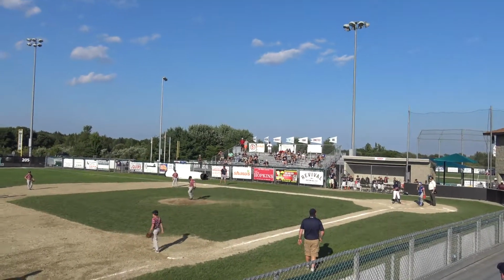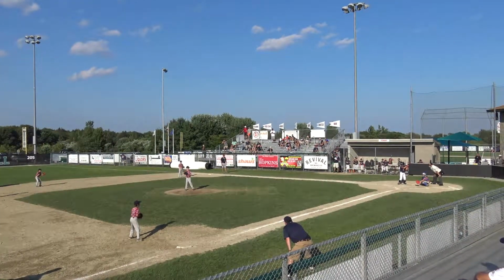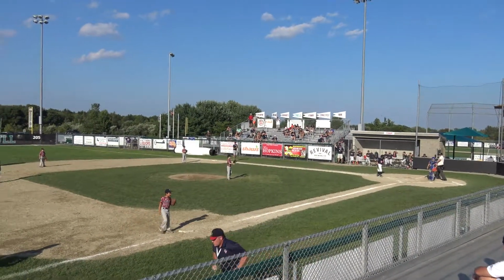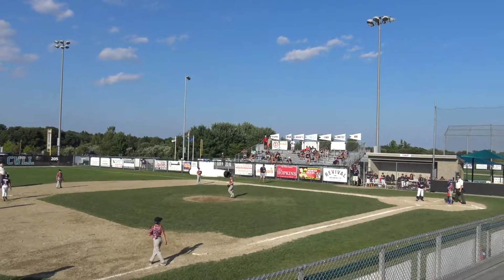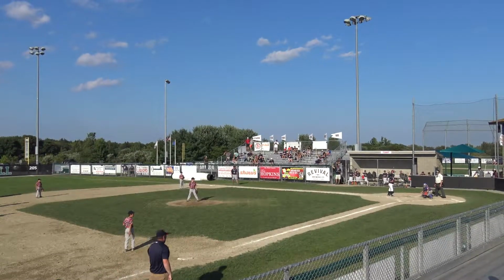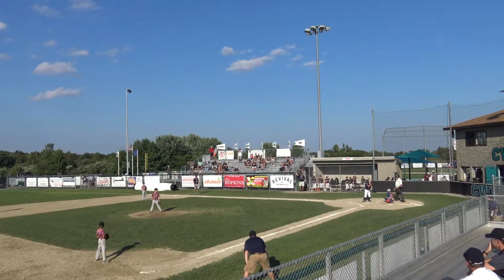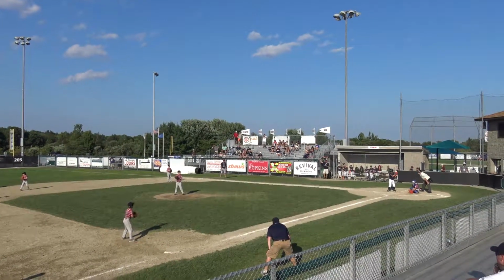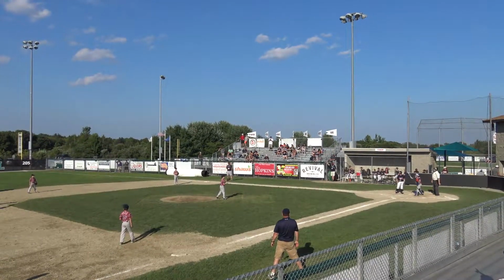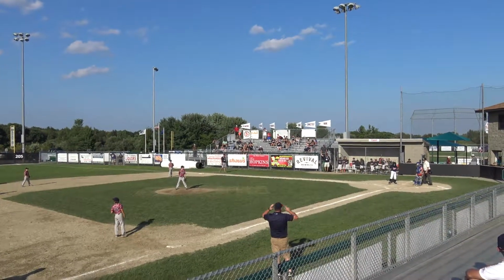2-1. Move your feet, let's go. 2-1, the pitch. Hit toward us. Foul, he sliced it. Two and two, no one out. Just missed. Full count. Full count, runner at second, no one out.